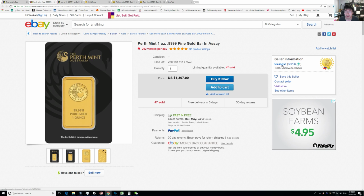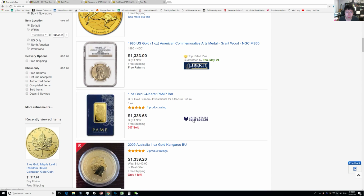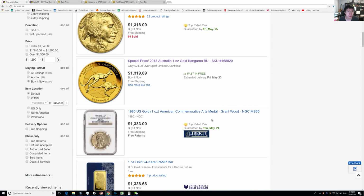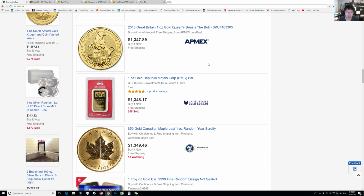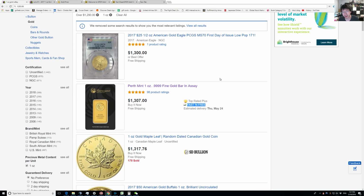This one is actually also fairly reputable. And there's another one, APMEX, Liberty Coin, U.S. State Gold Bureau. This is just a stupid name. They're not, as far as I know, a government agency. I don't know about this Pioneer Metals. I would be suspicious about buying this. This Pinehurst Coins is fairly established. Bullion Exchange is quite established. So buy from these established sellers, and you should get real gold.